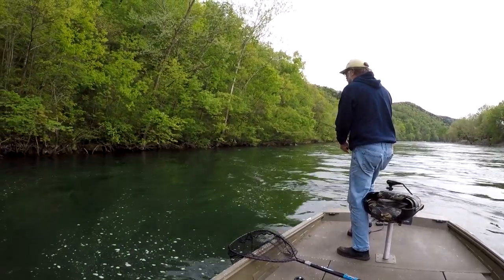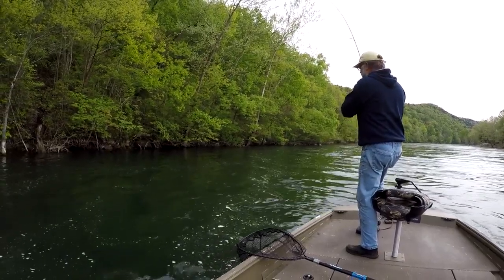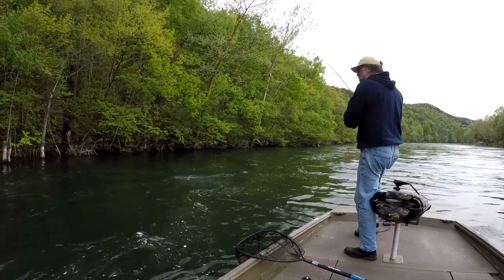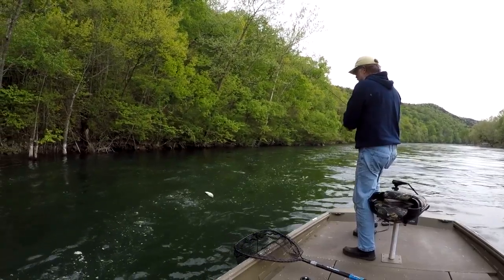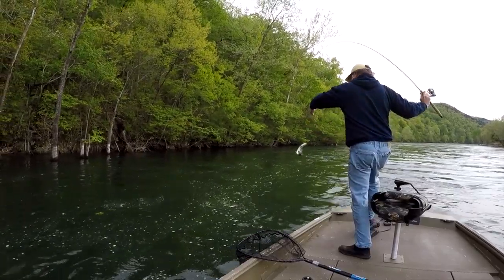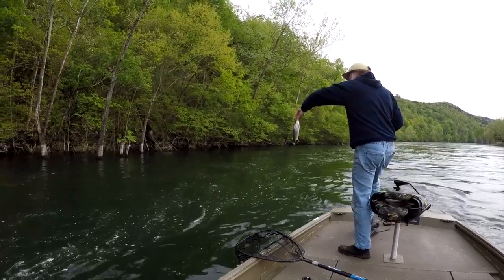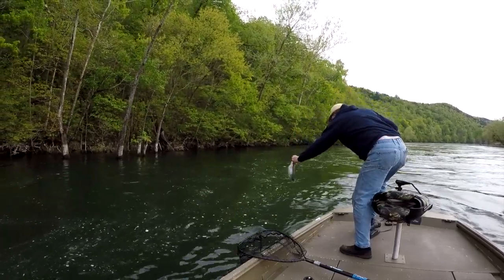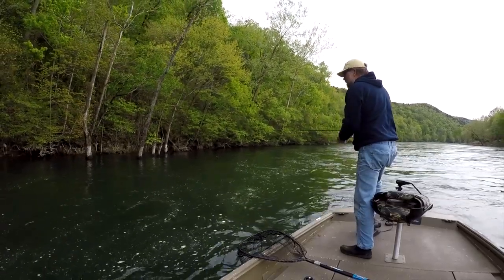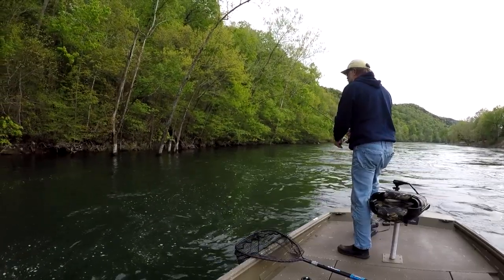Nice big long eddy right there, and I'm right at the very base of it. Yeah, still got a fish. Little one. Still good water right here. I'd like to throw right next to these trees. I could keep this one because he's less than 12. That's the first one. Right there, I just about threw in the tree.